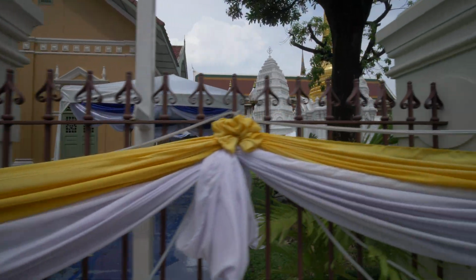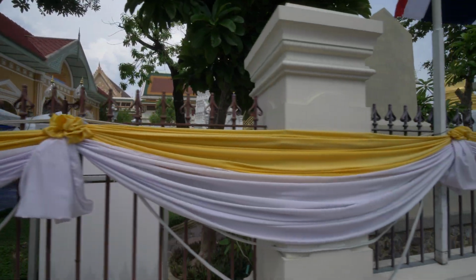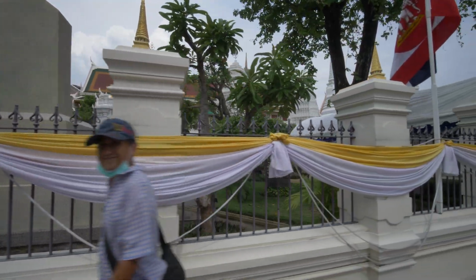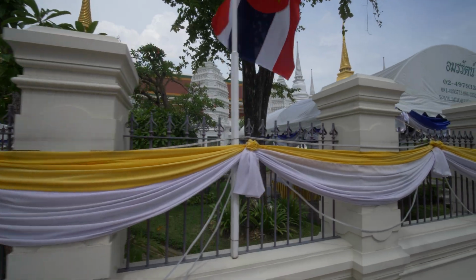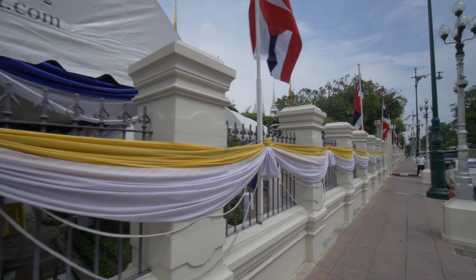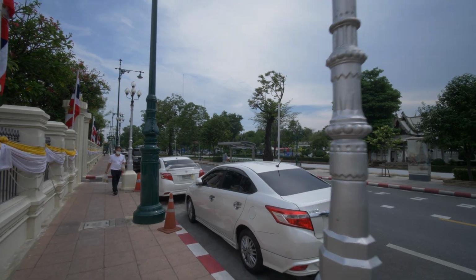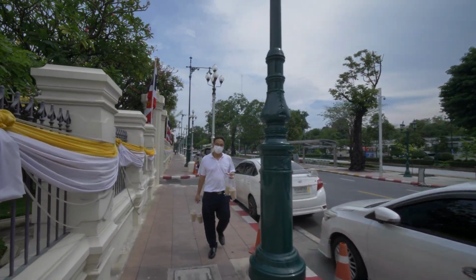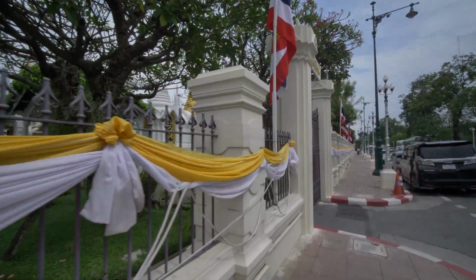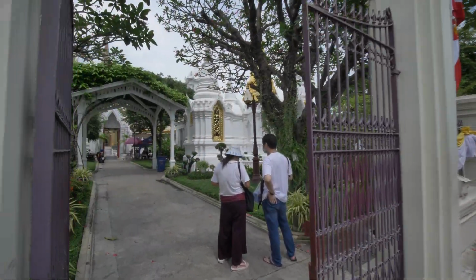Finally we got to the temple of Wat Ratchabophit. Hey, what's up, my friend? Okay, here is the entrance finally. Chedi.